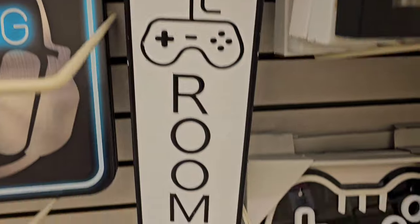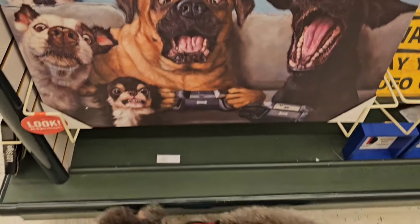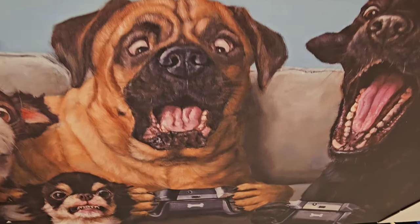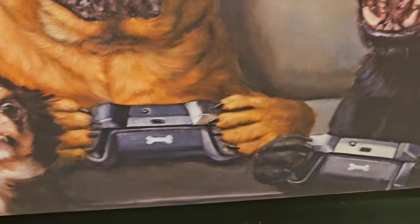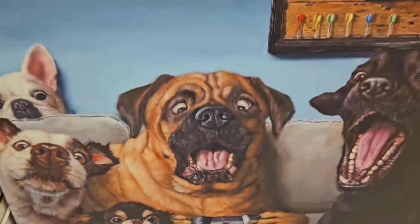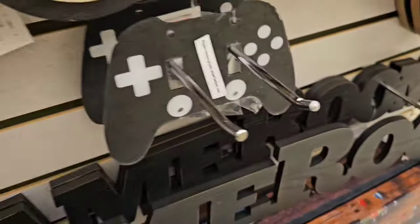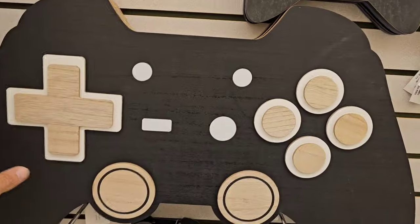So I always try to save the best for last, and that would be the video game decor. We've all seen the painting of dogs playing poker. Well, what about dogs playing video games? I could see this becoming a classic for a whole new generation. Here's a wooden controller light switch plate on sale for $2.50, and this huge wooden controller is only $22.49.